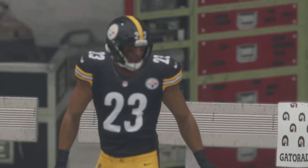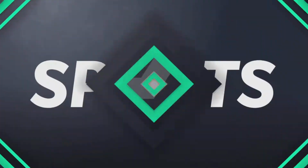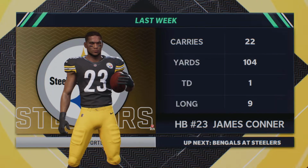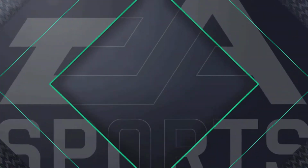The scene a few moments ago, here it is. It's unlike any other in sport as both teams made their way out of the tunnel. These folks are fired up as their guys are ready to do battle between the Cincinnati Bengals and the Pittsburgh Steelers.